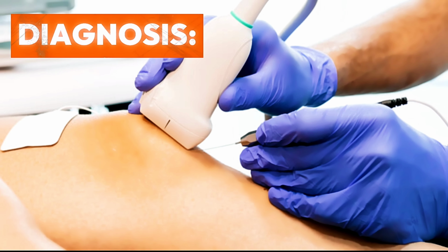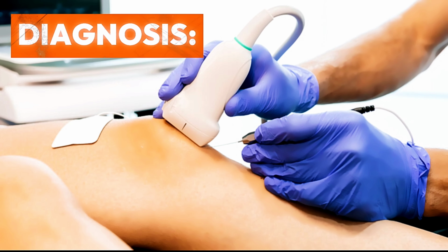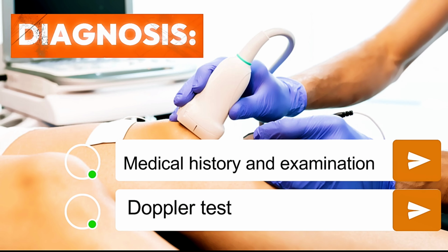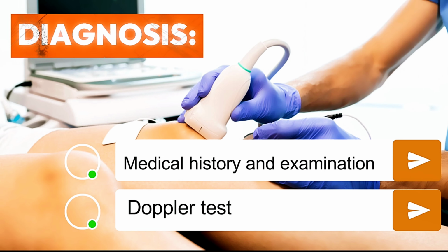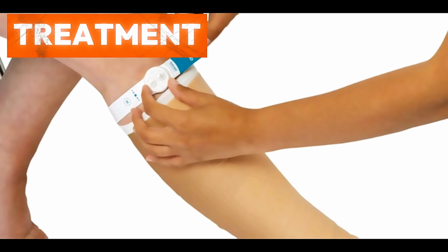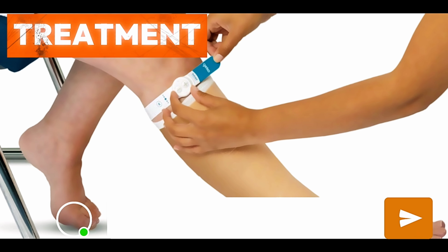Diagnosis is largely based on the symptoms and examinations of the affected leg. So they might check for any symptoms associated with venous leg ulcers in the form of a medical history and examination. A Doppler test is also used to rule out any peripheral arterial diseases. These are the conditions affecting the arteries. With appropriate treatment, venous leg ulcers often heal within 6 months. Treatment should always be carried out by a healthcare professional.